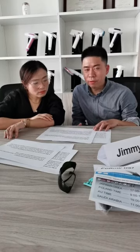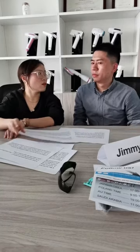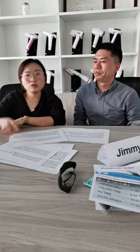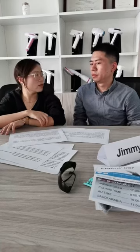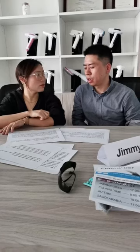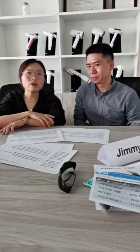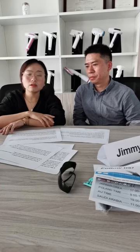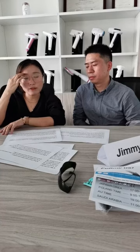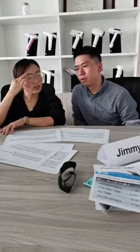Next one. Would I feel hurt during the hair removal process? Actually, it depends on each person. During this time, we didn't feel any hurt. The key point is to start with the lower level. I haven't felt any hurt, and Jimmy neither. But for this question, I have one more point.